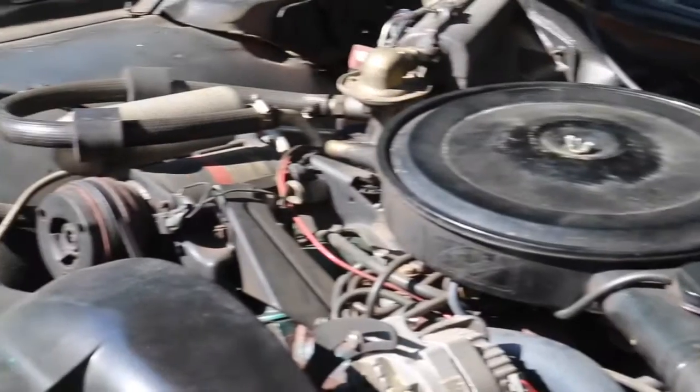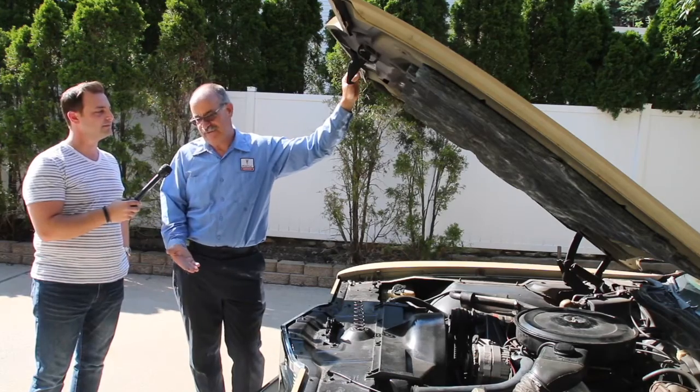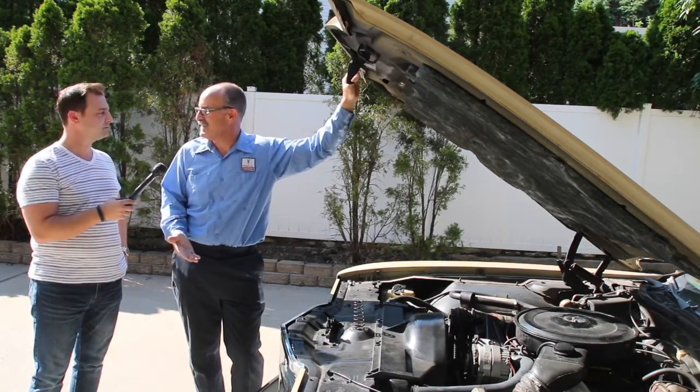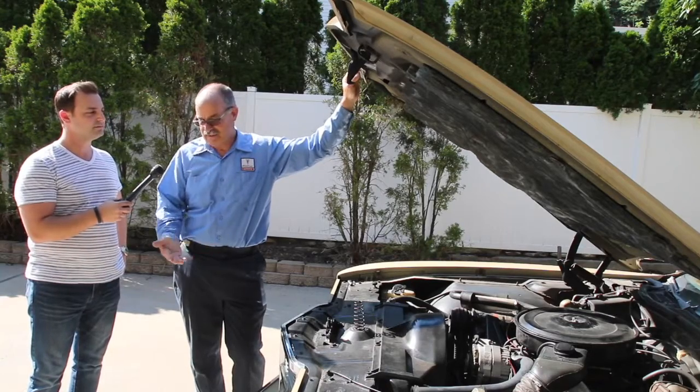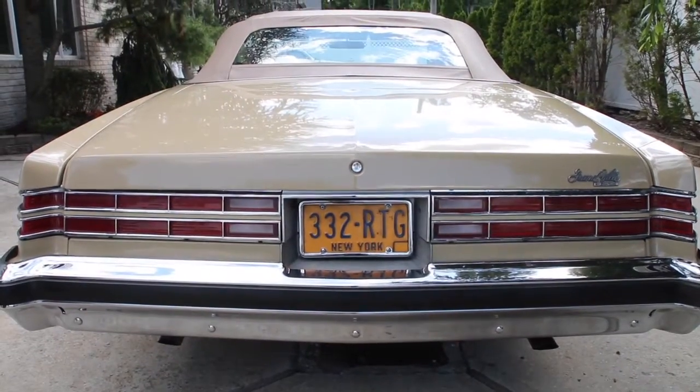It's a 400 engine with a four valve carburetor. Unfortunately, in 1975, the cars were kind of detuned, so they don't have the power like the cars of the late 60s and early 70s. But it's a big enough engine to rocket this car down the road pretty good. You get a nice cruise with it.